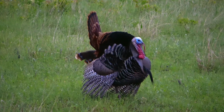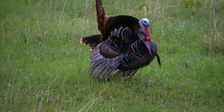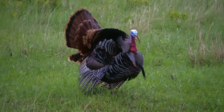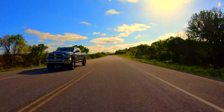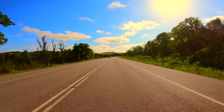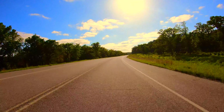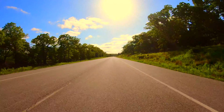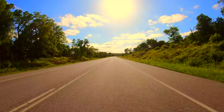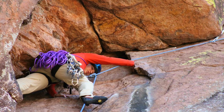In 1912, the wild turkey was reestablished here. It took several tries to establish a population. Rock climbing is popular in the Wichita Mountains.